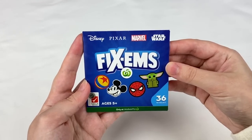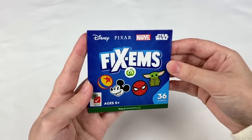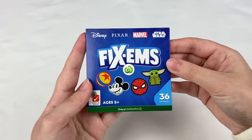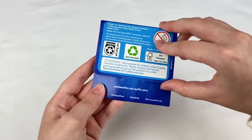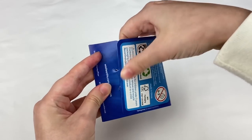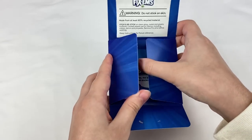So this first item is a Woolworths Fix-ems. And these are little patches that are either Disney, Pixar, Marvel, or Star Wars themed. So you can get these ones at Woolworths when you spend over $30, I think. So let's open up this first one. Let's open up the card here. And let's see which one is inside.